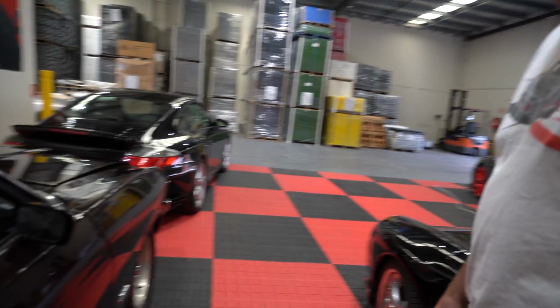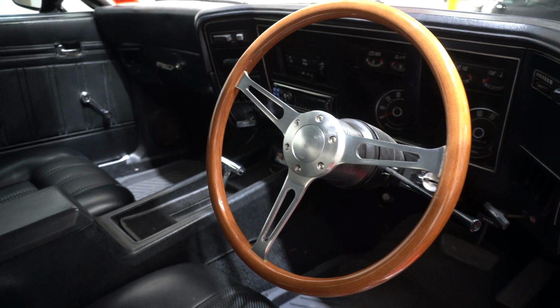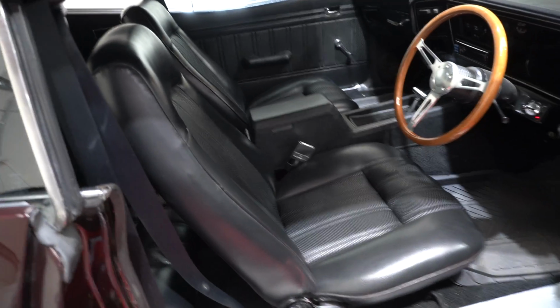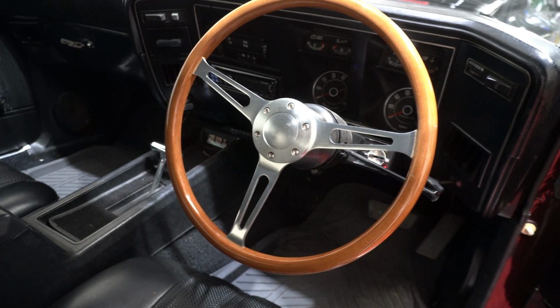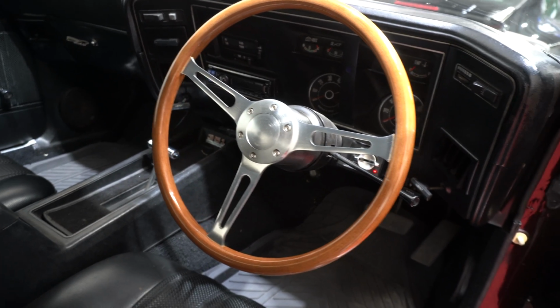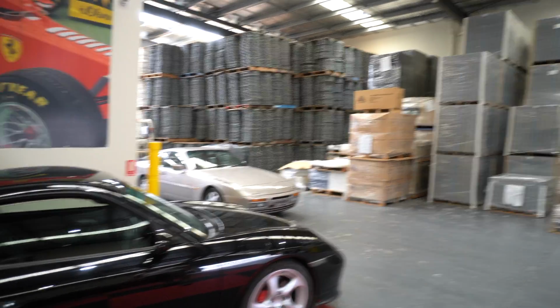Let's see if we can just pop it open. God, they're heavy, aren't they? There it is inside. So, Heath Ledger, once upon a time, sat in this car along with a load of other people as well. Oh yeah. Well, the interior is unrestored, so it's original. And it's in pretty good nick, to be honest. No, it is. And it's a very comfortable car to drive. Very cruisy car. Front engine, transaxle car.